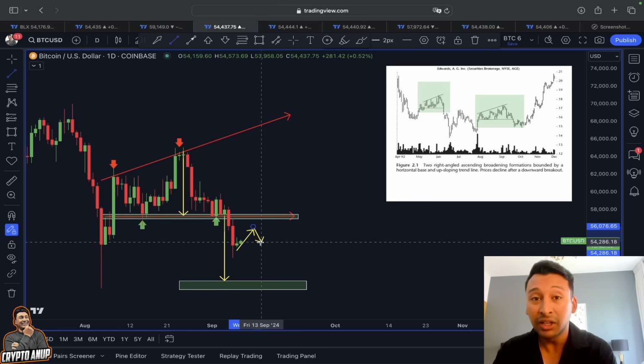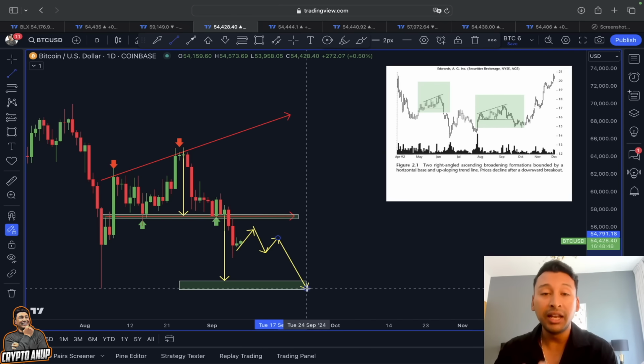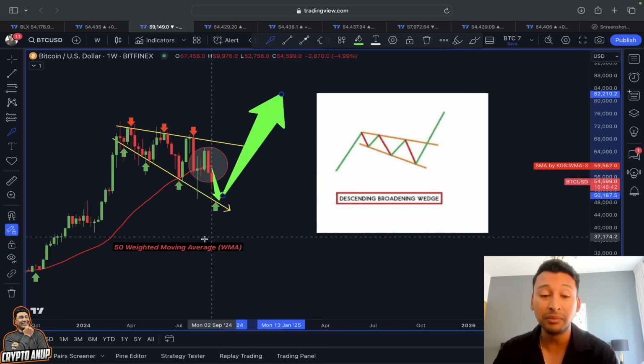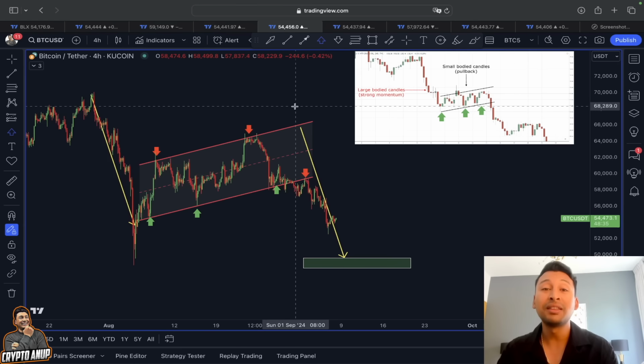Please do not get confused. At the end, we might be slowly heading towards the price opportunity from this bearish continuation pattern, which sits around 48,000, 50,000, because that's also the price opportunity from this descending broadening with the lower trend line. And parallelly, we are also following this bear flag.